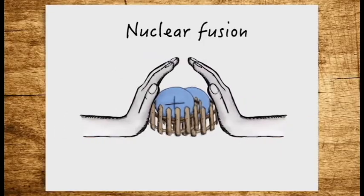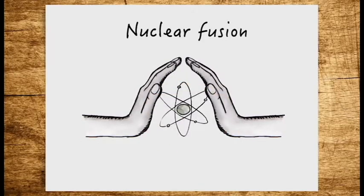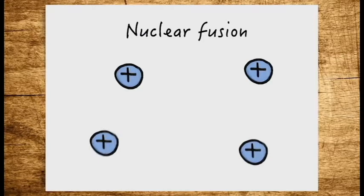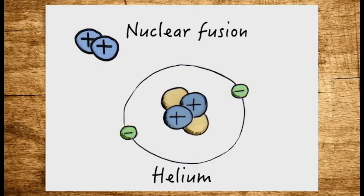I work here at the Radiation Science and Engineering Center, and today I'm going to tell you how a nuclear reactor works. There are two types of reactions that can occur inside of a nuclear reactor. One is fusion, where we take two very small atoms, typically two hydrogen atoms or a hydrogen and a helium atom, and we smash them together until they form one larger atom.